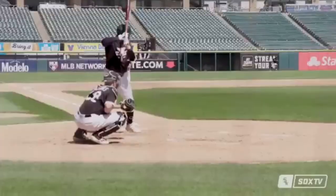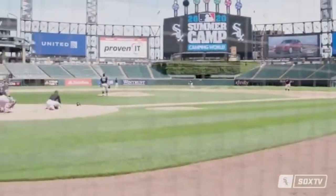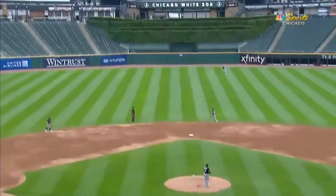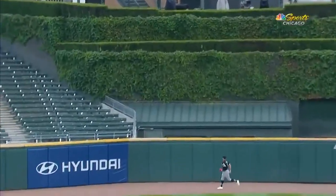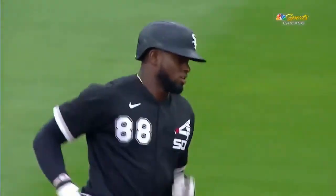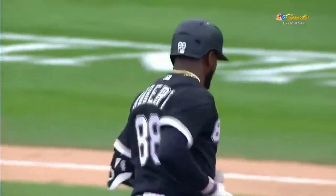So either the White Sox pitching isn't very good, or Luis Robert is just a beast and has all the potential in the world. I tend to think that, and I truly believe that Luis Robert is going to be the next Ronald Acuna Jr. And potentially reach Mike Trout levels in the future. There's tremendous upside with Luis Robert.